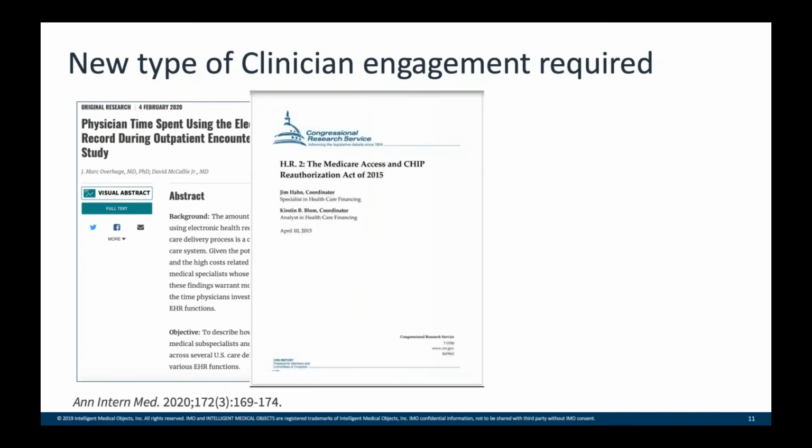The passage in 2015 of the Medicare Access and CHIP Reauthorization Act, commonly called MACRA, was a logical step in the movement away from fee-for-service to a more value-based federal payment program. The final rule, which came out in 2017, implemented the MACRA initiatives focused on quality, information, and cost, but a key component was missing: this new type of engagement for clinicians.